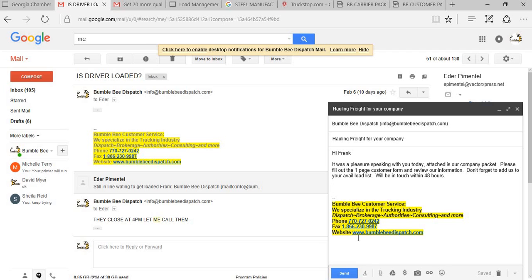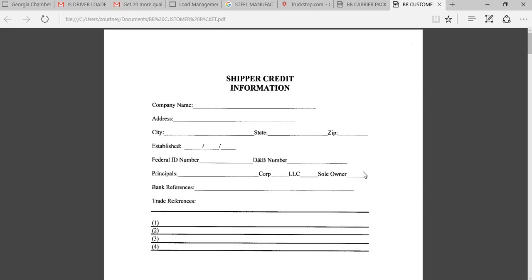And then what you're going to do is go to your attachment and attach that customer packet. Now, again, this is just an example, you guys. You can do your email how you want to do it, what's good for you, how it fits you. This is just an example of what we do. You would click on your attachment, and then what you're going to send them is a customer packet. And this is what our customer packet looks like for right now.